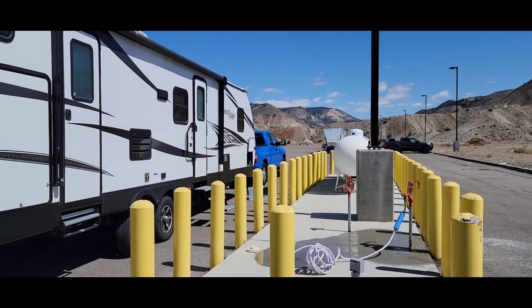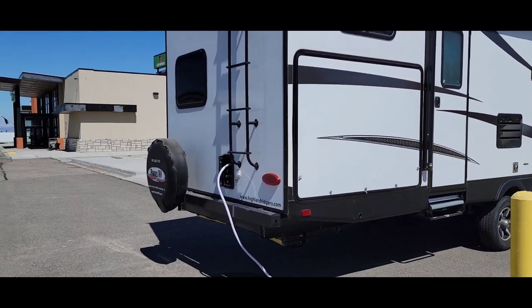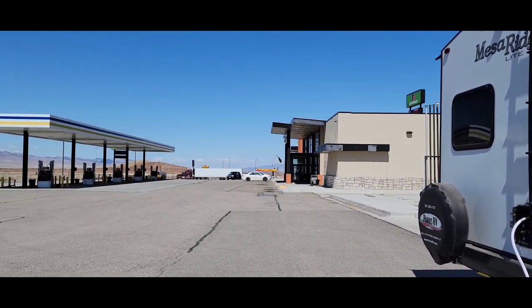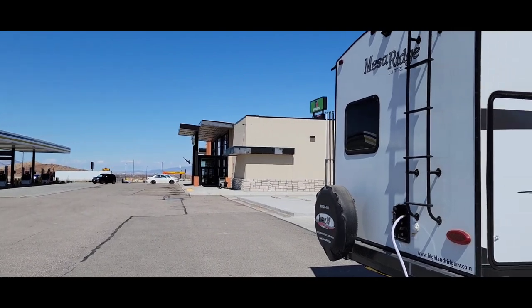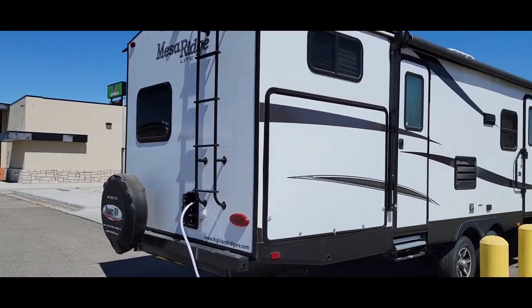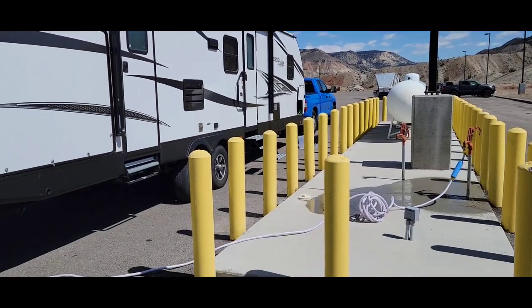All right, I'm at this gas station and filling up the water right now. Decided to do it here, and then we have 2 hours drive left to get up there. The reason we're doing it here is because Michael said it's a 2 hour waiting line to get water at Goblin Valley, so we decided to do it right here.